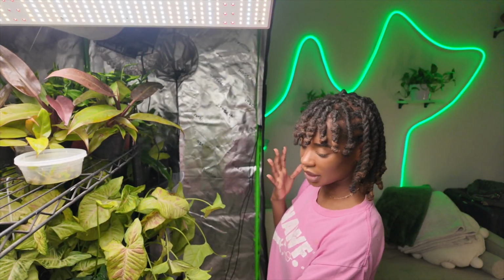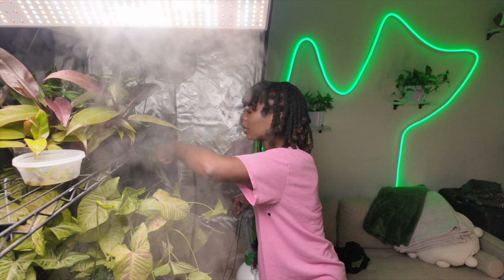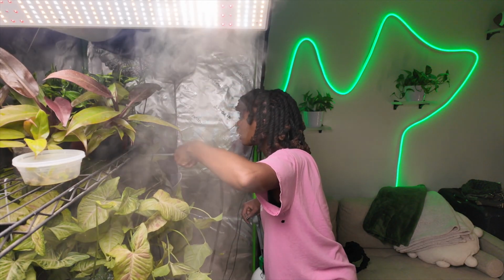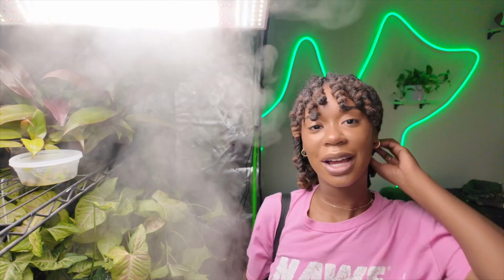I'm trying to think of other things that I have in mind for next year, but I think that's the majority of it. But yeah, I'm almost done. I think I'm done for the most part. I have watered, touched almost every plant in here, so I can go relax and enjoy the rest of my evening. I can't wait to do more of these.